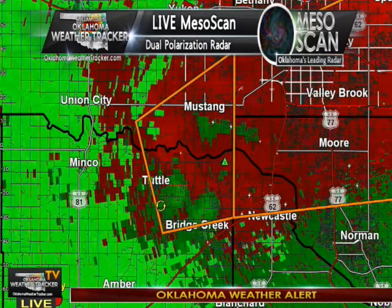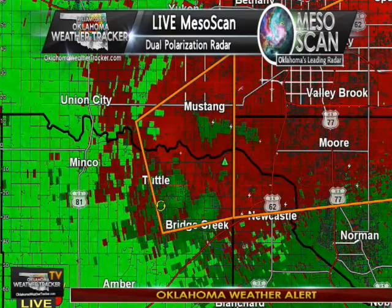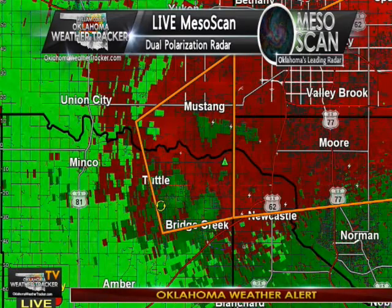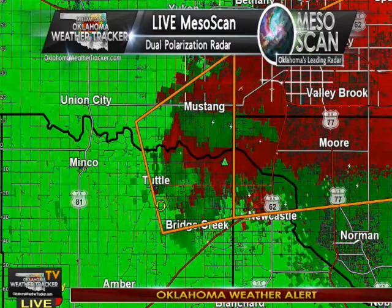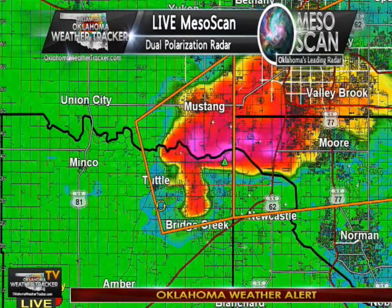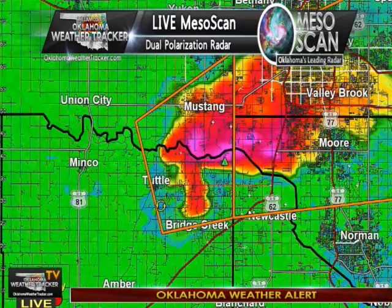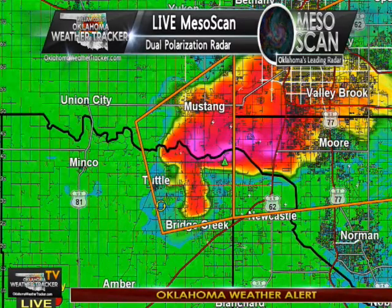And again, at least the good news at this point in time, we're not getting any super concerning velocities out of this, any areas of intense spin motion. So hopefully we just have a supercell that comes through, produces maybe some quarter to half size hail, and we get some wind, and that's it. Of course, we never want wind and hail either, but hopefully that's all we get out of this, and everything just goes on the rest of this Tuesday evening.